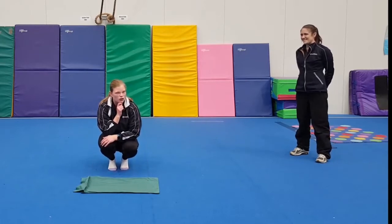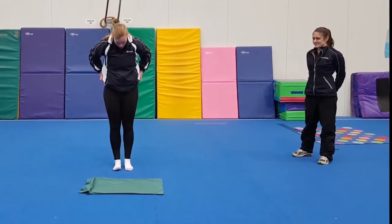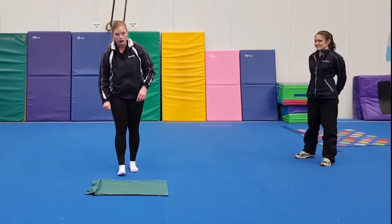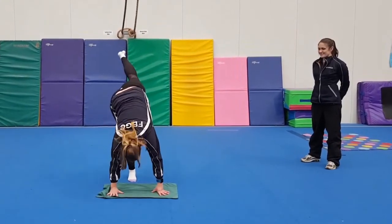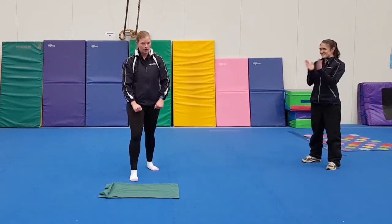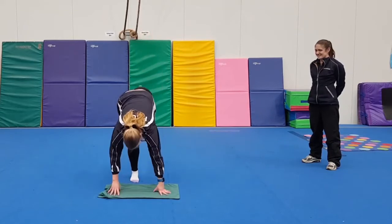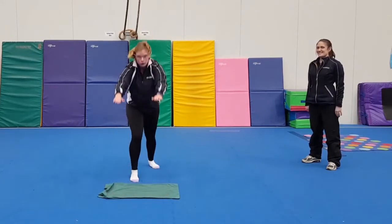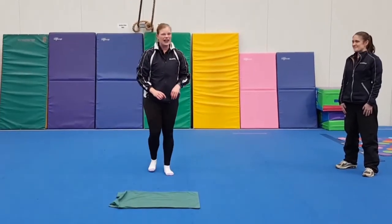Let's see if we can do a scorpion kick this time. It's gonna be really tricky. Okay, with our scorpion kick, we're gonna keep one leg on the ground and one goes super high. So we're gonna put our hands down, keeping up super high. Let's see if we can do one more. We're gonna put our hands down, leg up super high. Ooh, good work.